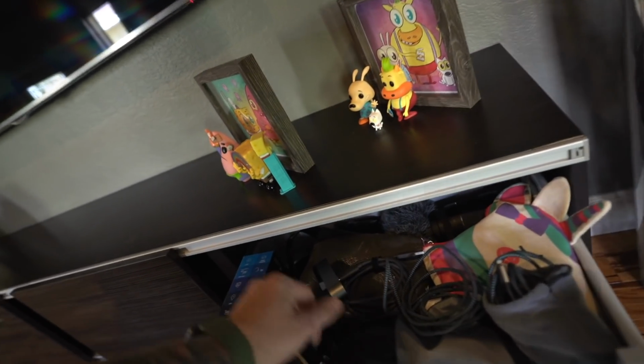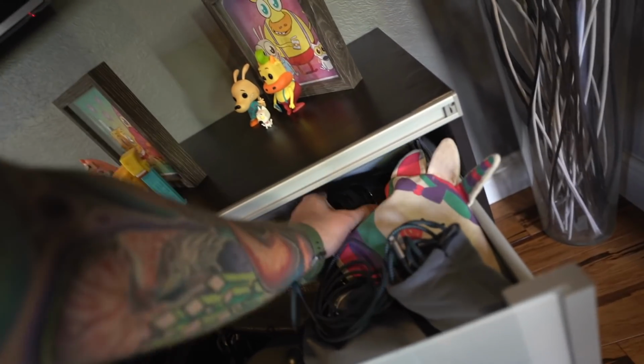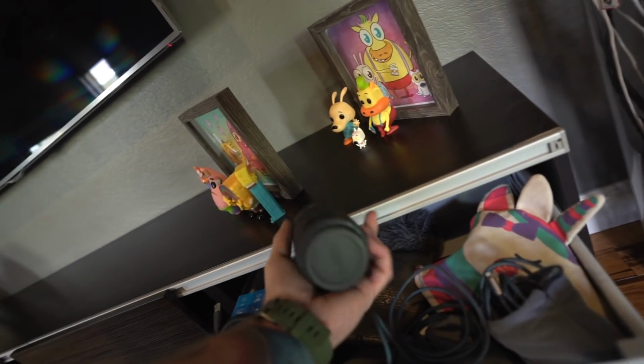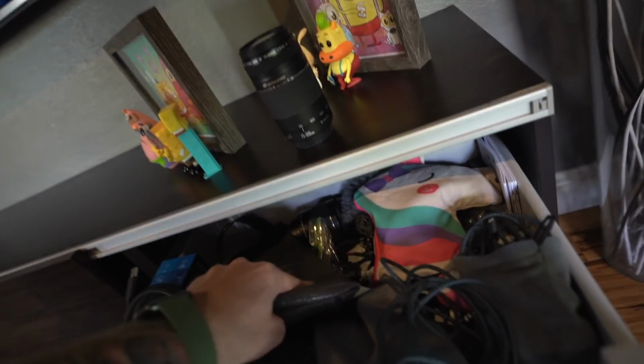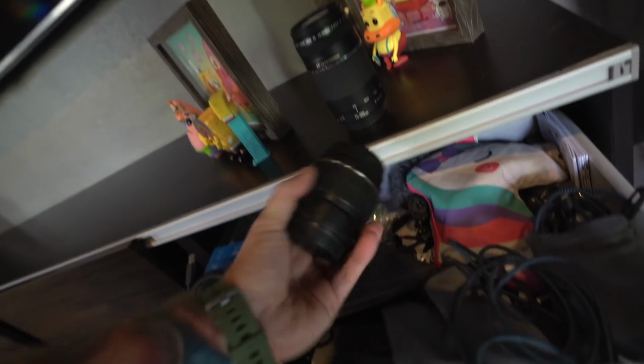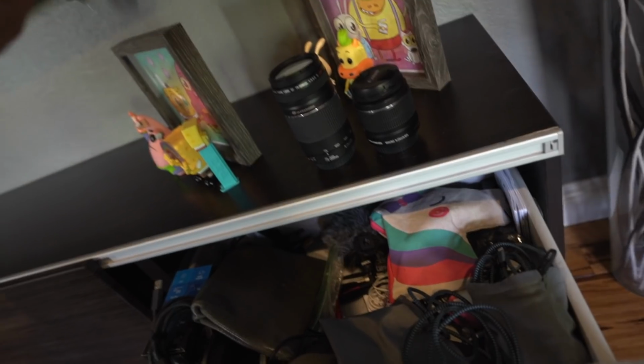So let's get going. Let's see what we can find around the house. Camera lens. This microphone.